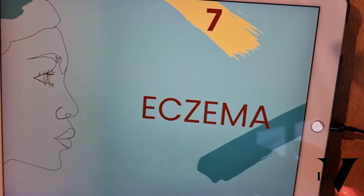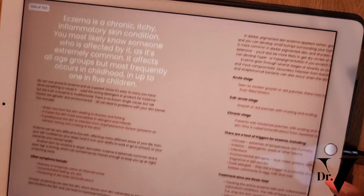Hi guys. So this is where I basically sit. Here I'm going to show you my iPad in front of me. On to chapter 7, eczema. We are on track.